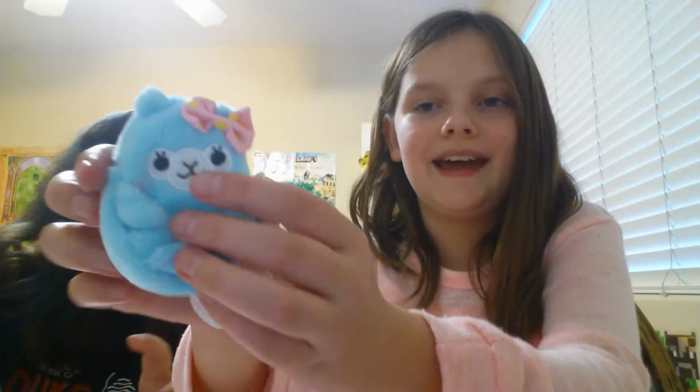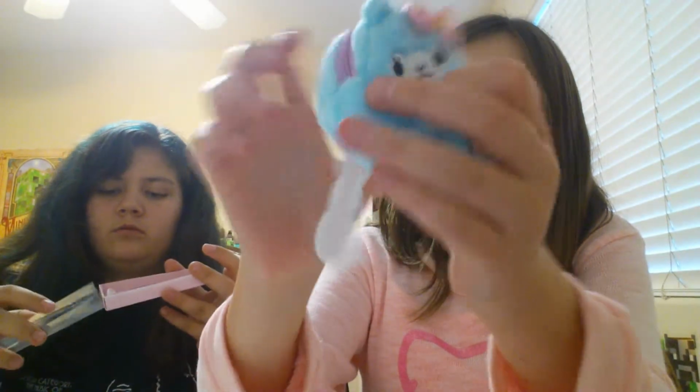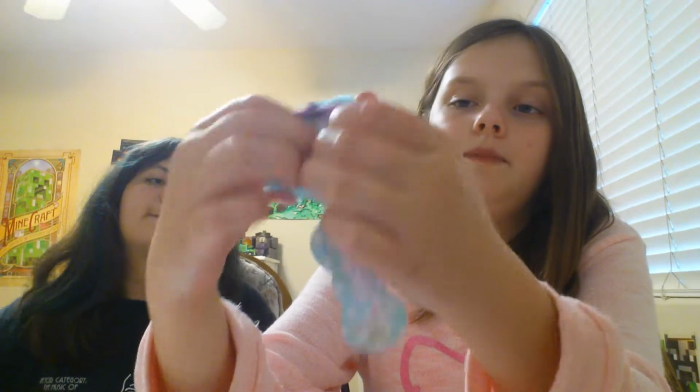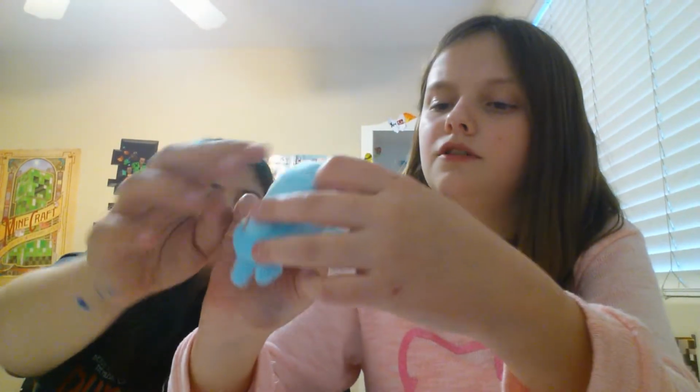Okay. So here's an alpaca. And is it alpaca or is it? Yeah, it's an alpaca. Oh, okay. I wasn't quite sure. So you can open it up and you can put things inside. How big is it inside? Pretty big. Like you can put change and stuff inside.